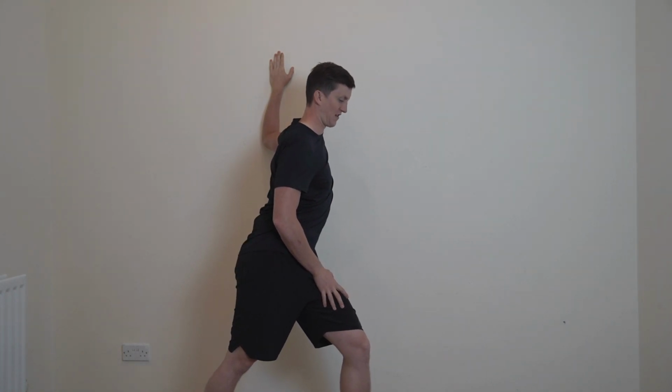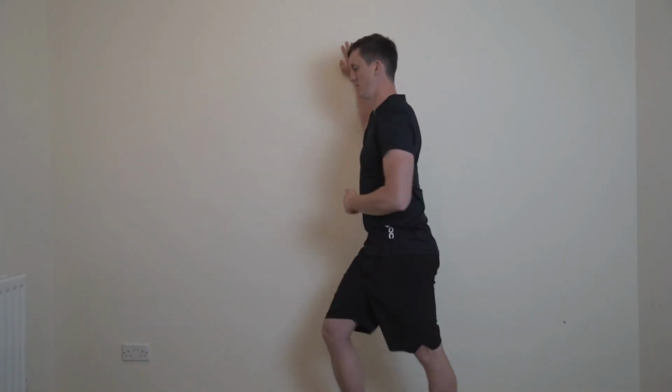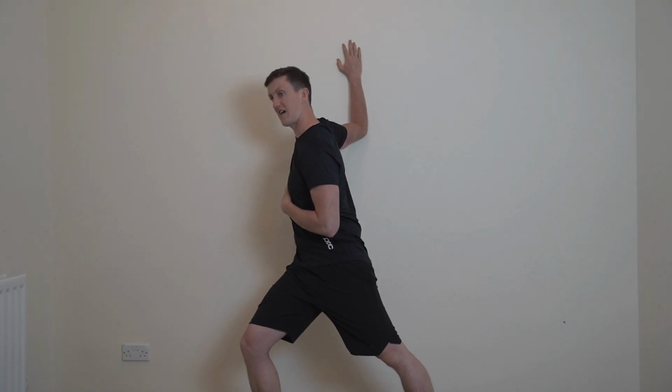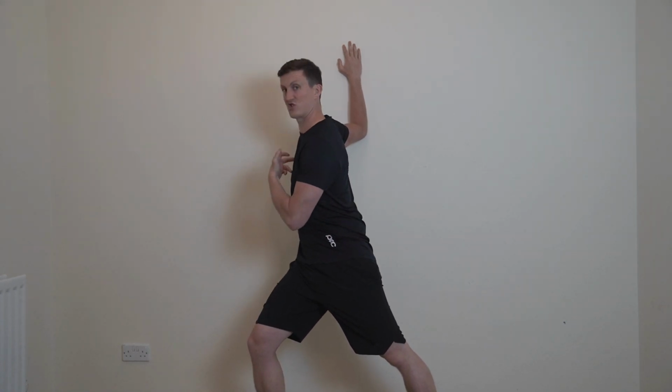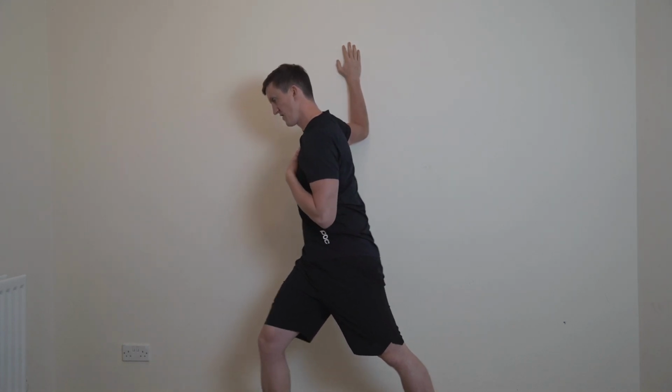Just hold that for a full 30 seconds. When you've done it on one side, turn around, arm on the wall, and then do it again. And then again, just hold it for about 30 seconds, really focus on getting the stretch from the centre of your chest right up into your shoulders. And just hold that anywhere from 30 seconds to a minute on each side. So that's the first step, and what that will do is just help bring your shoulders back and just open up these muscles for you.